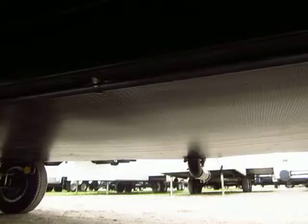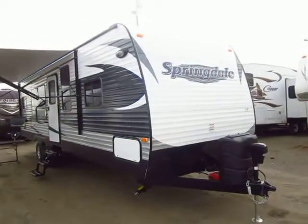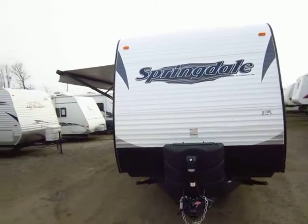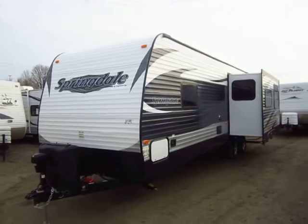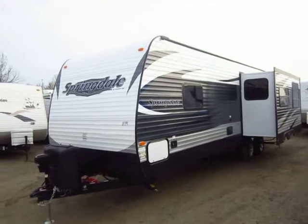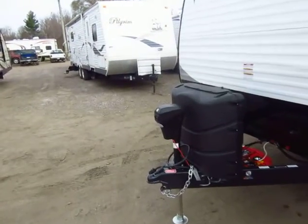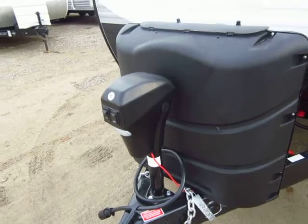You see the underbelly here is enclosed. Here in the Midwest, your camping season can be quite limited, so anything you can do to extend that is fantastic. Now, things like power awnings, power tongue jacks, it seems like everybody has those nowadays, so you have to almost investigate what quality of appliances are going into this. At Springdale, you get some nicer appliances. You get the nicer Lippert tongue jack. It's a huge name, one of the primary players in parts and service in the RV industry.